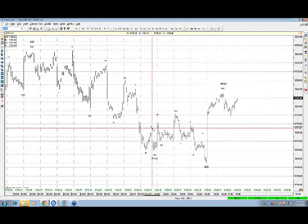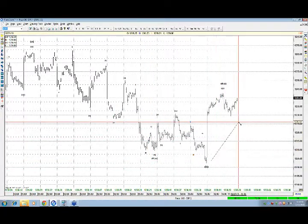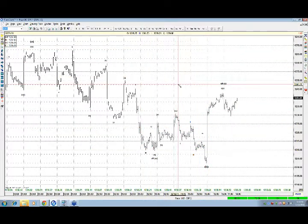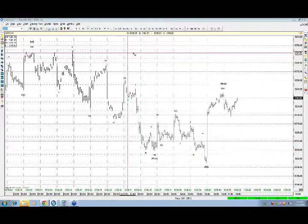Luis, this is the cash one. I know you have an issue with the S&P chart. This is the cash one because I used to carry both of them, the cash and the ES, and I drew the conclusion that the cash one is better than the ES. Don't ask me why, but it correlates better with everything.